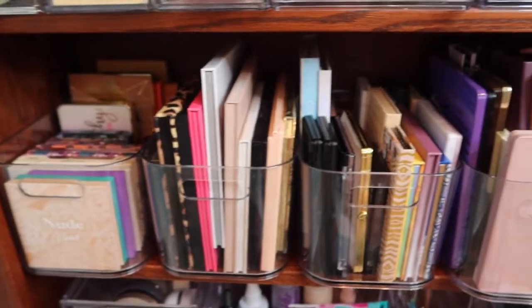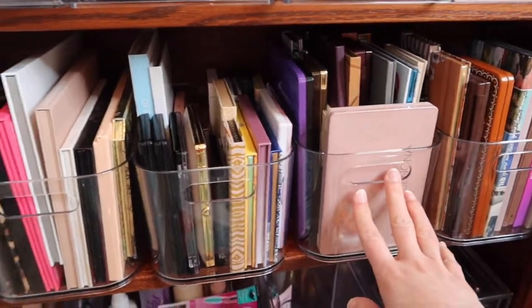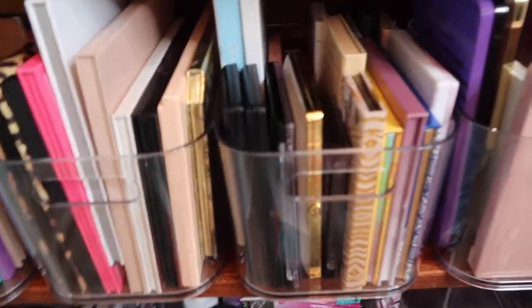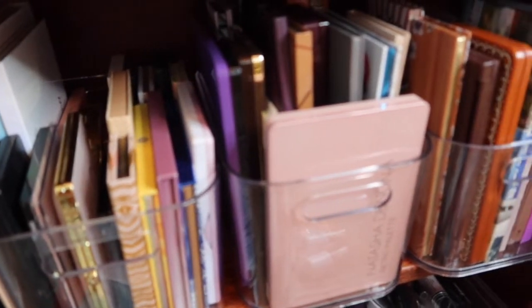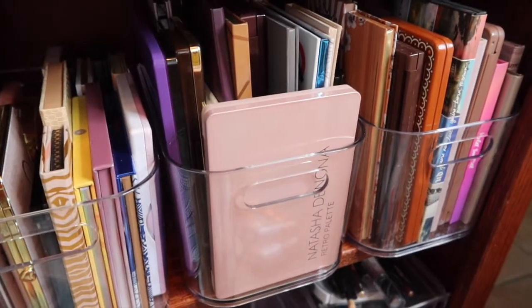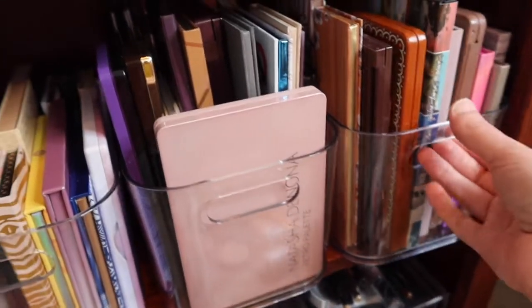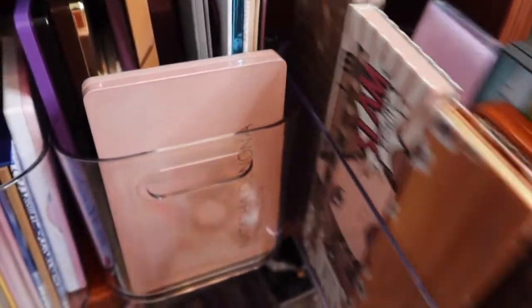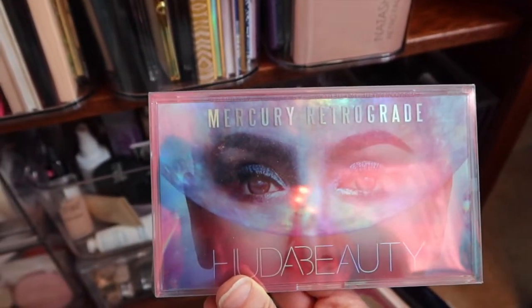Alright, so we have palettes on the shelf. Mostly eye, like this is eye, and then this is face. So I want to pull an eyeshadow palette that's kind of spring inspired. We've been doing that, like we pulled this Violet Voss one that is so nice for spring. Oh, you know what? Yep. Let's pull this. If this doesn't say spring, y'all, what else does?